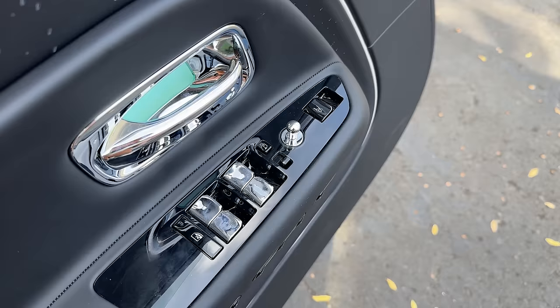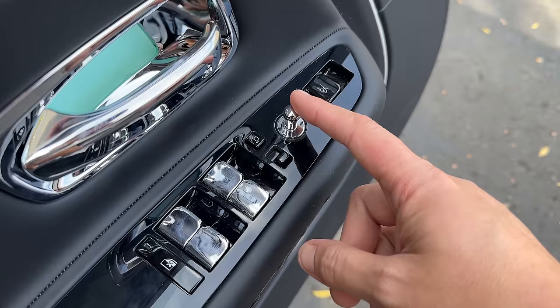And it's not just sound deadening that makes this door and this car so heavy. Take a look at the power mirror control. It's this aluminum joystick. It's not plastic like in every other car. It's aluminum because everything has to feel and look beautiful, and that theme is repeated all throughout this car. There is basically no plastic anywhere in here.